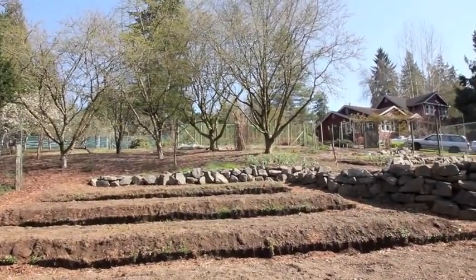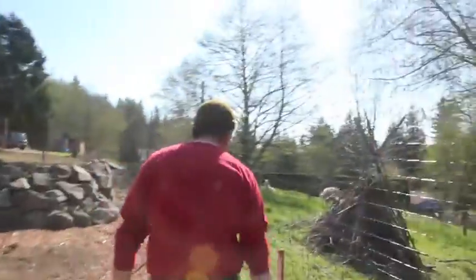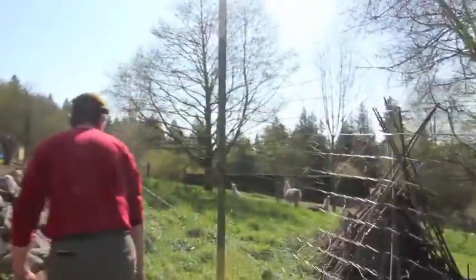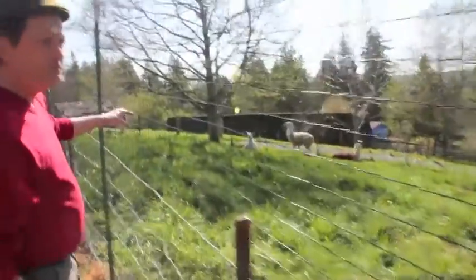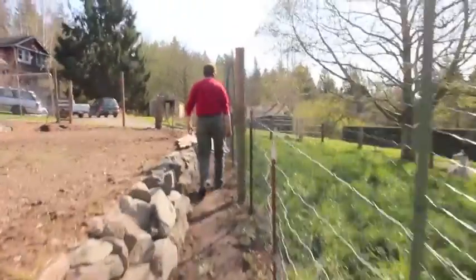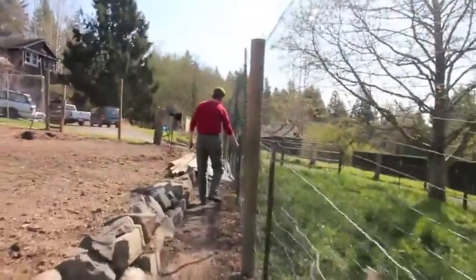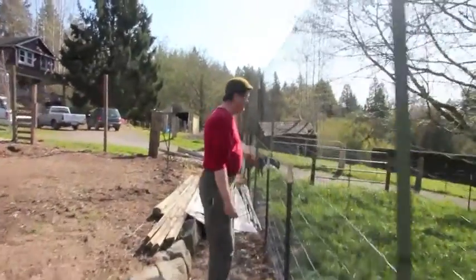So, and the girls are down here munching away at the grass today. Our llamas belong to our neighbors, but Bella is ours. Bella. It's Bella.